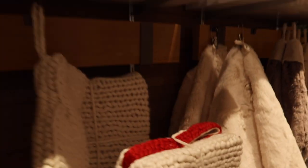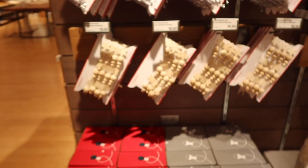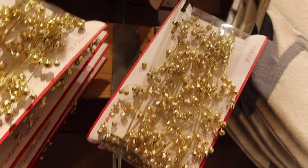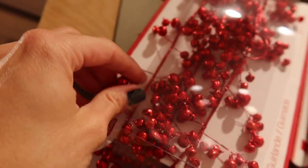Something I think I will buy from this store is that tree skirt, the crochet knitted tree skirt. It was very thick and it had a little sticky on the red trim. So it will actually, hopefully, stay around your tree.